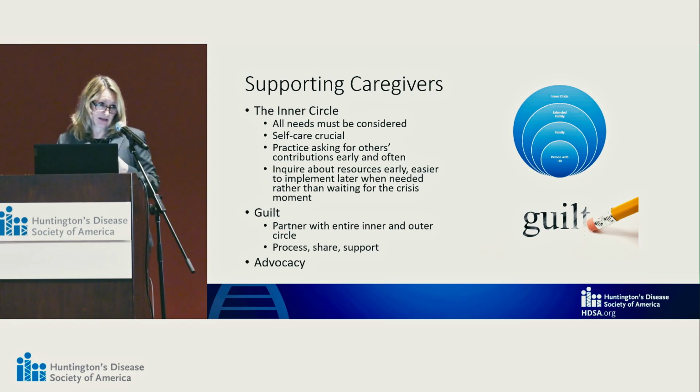Again, just by beginning to have these conversations and discussions openly, early, and often, and to really begin to practice asking for other folks to contribute early and often, even if it's getting one of the kids to make dinner that night or to clear the dishes when they're not supposed to, when they usually don't, right? But get used to asking for contributions, and support is going to be helpful as well.